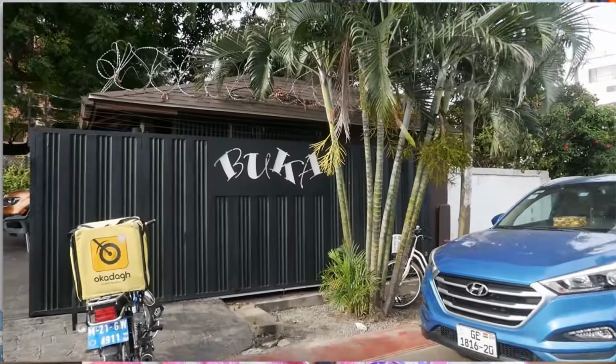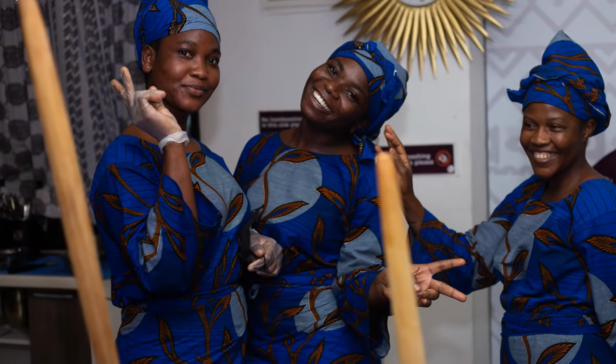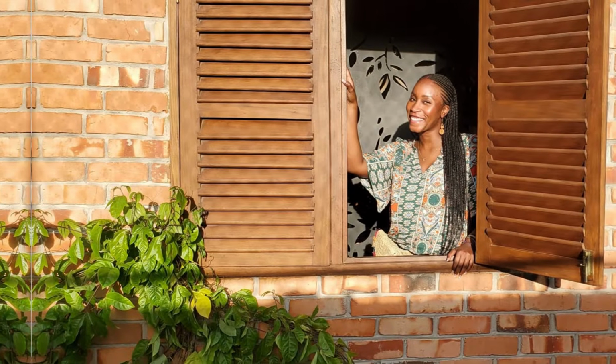A few of the popular restaurants that you will see American tourists patronizing are the Buka Azmira, which is a buffet-style restaurant that's great for large families or large groups, and Bella Afrique, which is an outdoor dining experience that has a kind of Ghanaian twist on Italian cuisine.